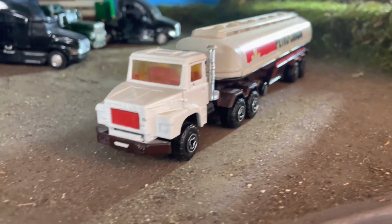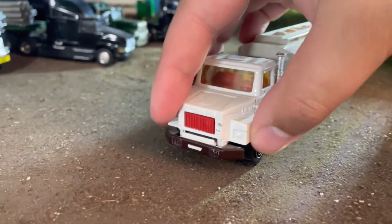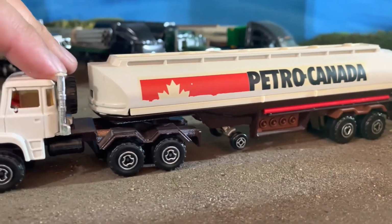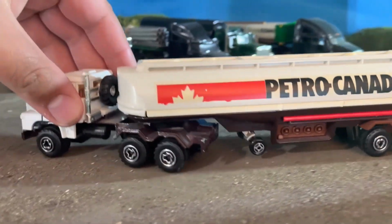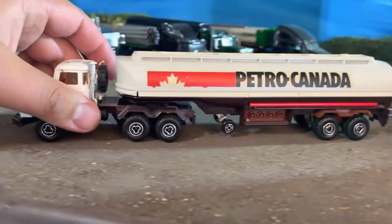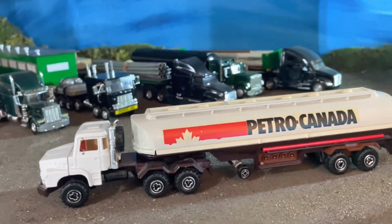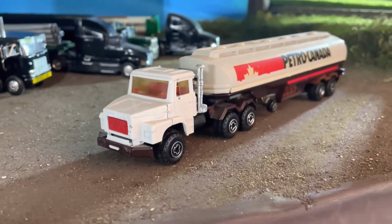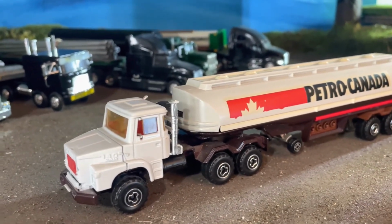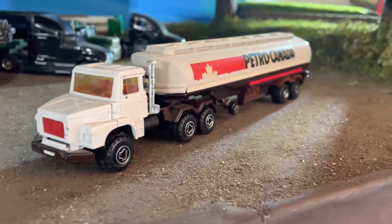This is an old Majorette semi-truck and trailer. It's a Petrocan trailer with the matching Scania conventional truck with an opening hood, those old school wheels, and the Petrocan logo. I'm planning to paint this to match everything else, but I've been putting it off because I feel really bad, you know, living in Canada, having the Petrocan logo. This thing is an old truck, but then again, the whole point is to have this fleet. That's why I bought it. And what's a fleet without matching trucks and trailers? So, planning to paint this guy up someday.